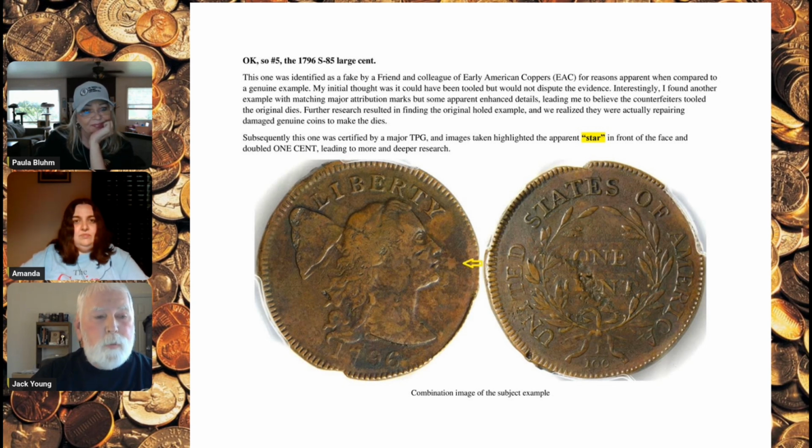And that was a major point for us because it allows us to start looking a little farther in our range of counterfeits and source coins, as we were looking for damaged coins, and many of them through the same sellers. Subsequently, this one was certified by a major TPG, and the image taken highlighted the apparent star.